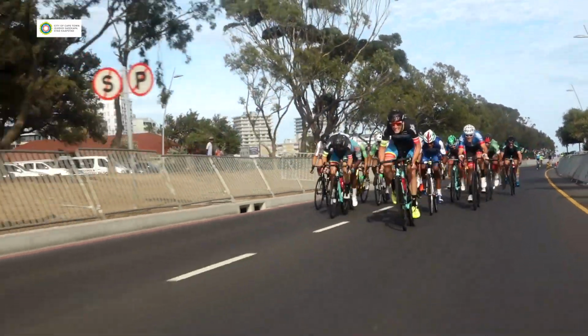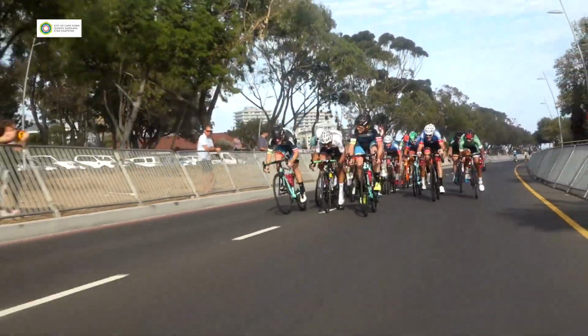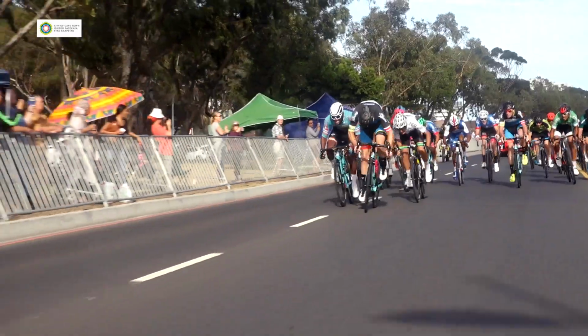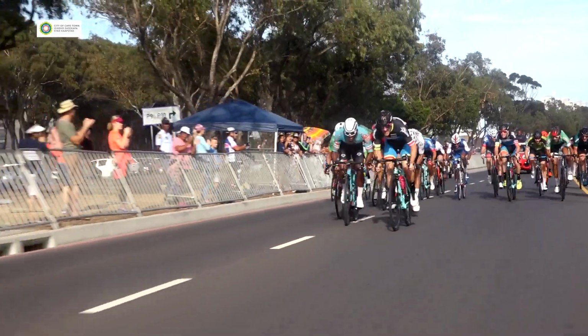I opened up my sprint, I think, just at the right time. I started fading a little bit towards the end. I could feel Clint Hendricks coming along on my right hand side, but the finish was just close enough to hold it off.